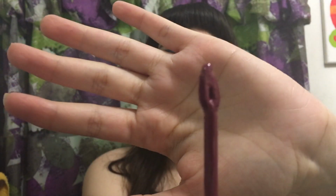I was not really going to buy these products. I was going to maybe wait until they expand, but I was really interested in their doe foot applicator, because it looks like a V, like a teardrop shape, which I heard is really good for your lips. But not a lot of brands have them.